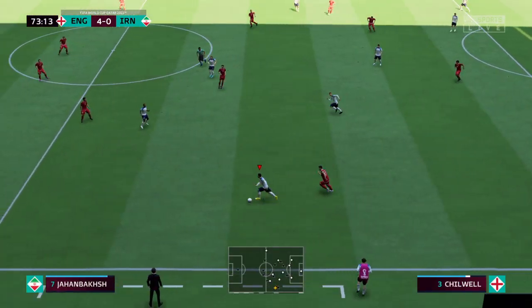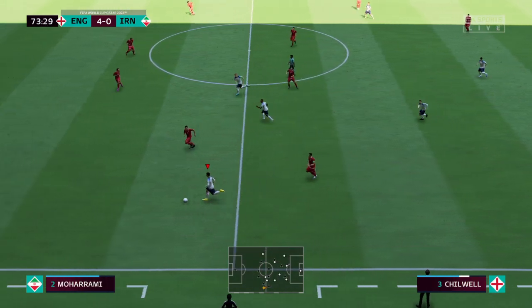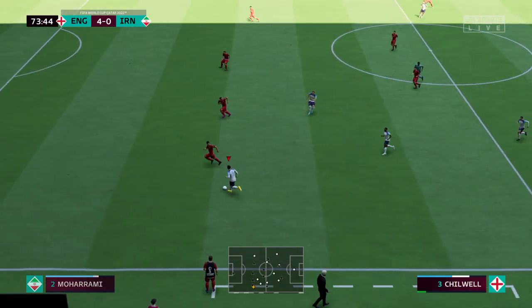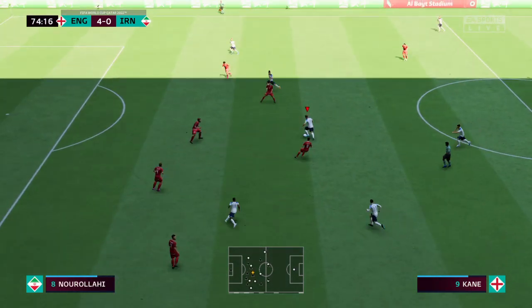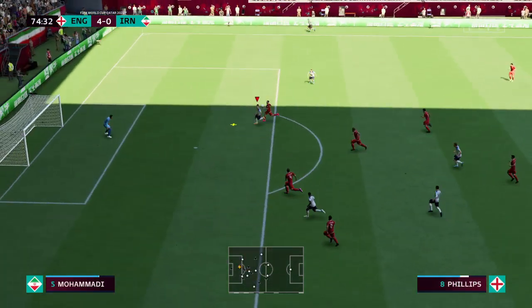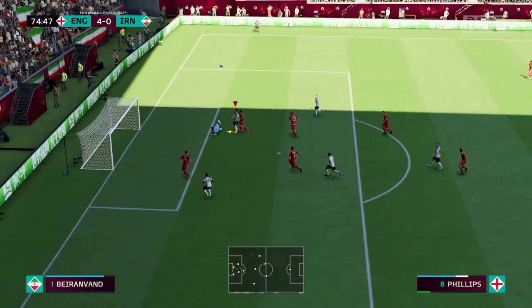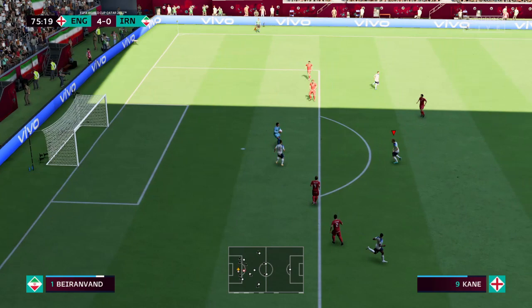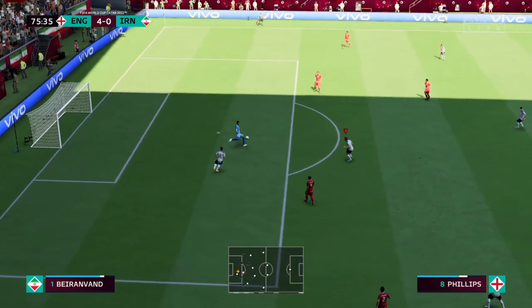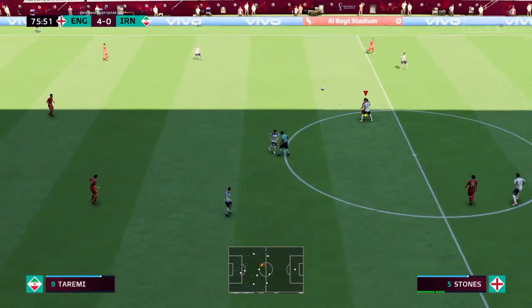Chilwell. Breaking at pace. Kane. Excellent ball over the top. And up for grabs off the keeper. And the keeper hangs on at the second attempt. Well, he's done really well, hasn't he? Great stop and then the reaction.